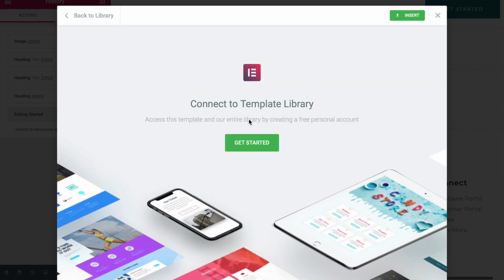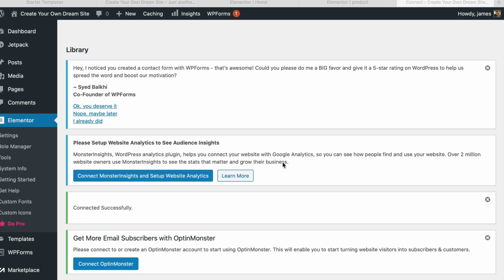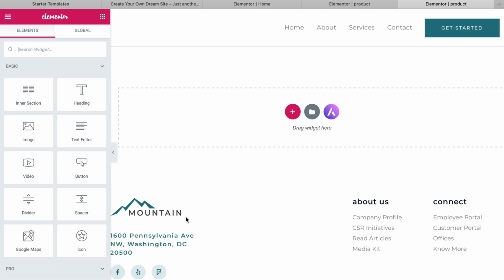Now we need to connect to Elementor to make this work. So you just got to simply register real quick. Then it will take you back to the Elementor dashboard. So we want to head back to our pages. So click on Pages and then All Pages. And then head down and then click on the draft. So whatever you named it, and then click Edit with Elementor.